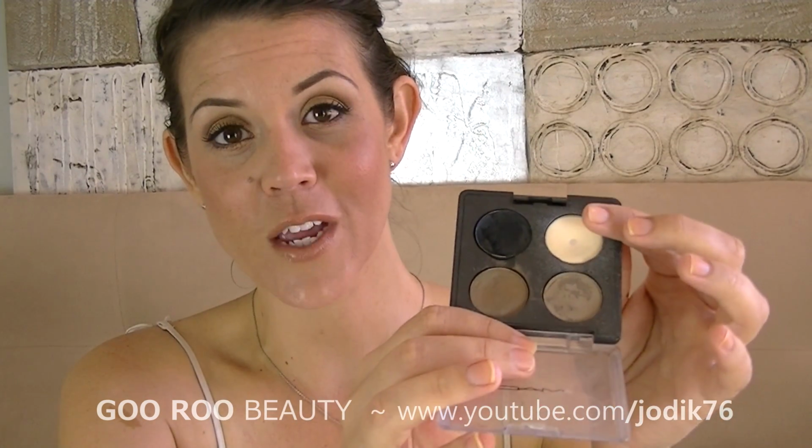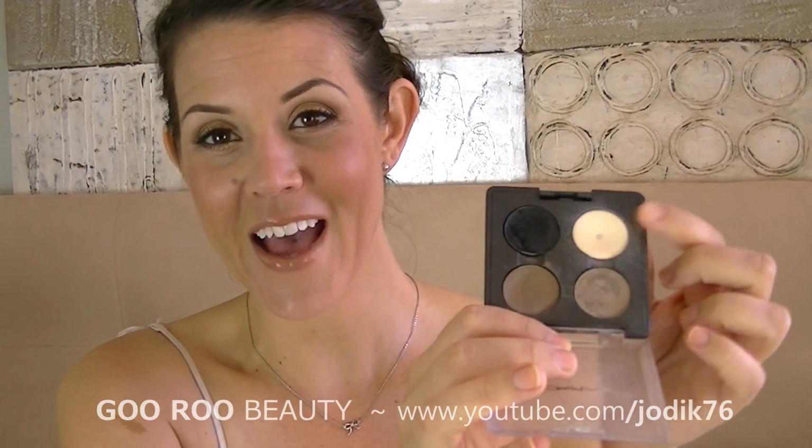So this quad is one that I got quite a while ago. Actually, the only eyeshadow in this palette that is not MAC is this one here. It's an Inglot Matte 351 shadow. Everything else is MAC. I use this one to take with me because this is a great everyday eye. It's also got the highlight, which I can use every single day.